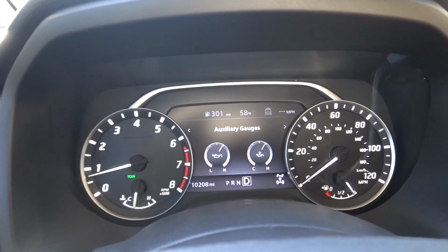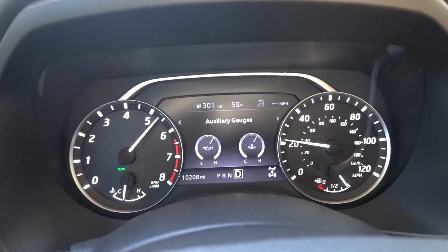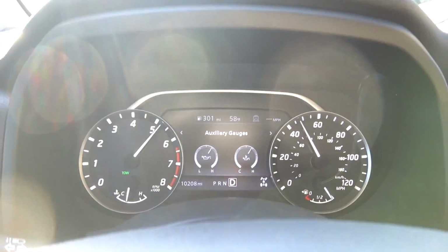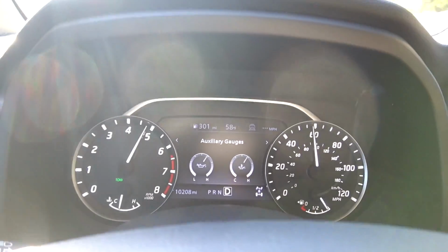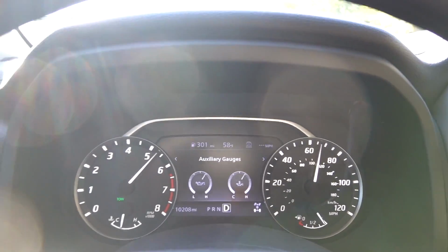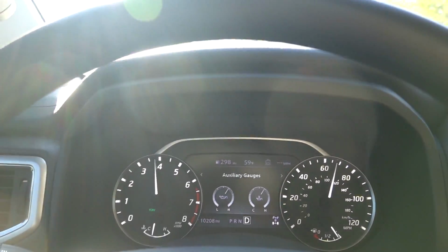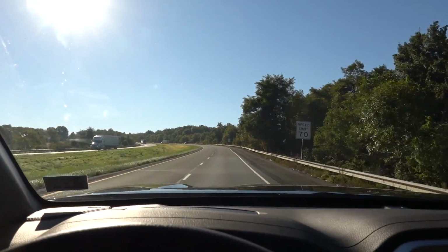All right, here we go. This transmission holds the gears really well. Really well. We're about to go back uphill right now.